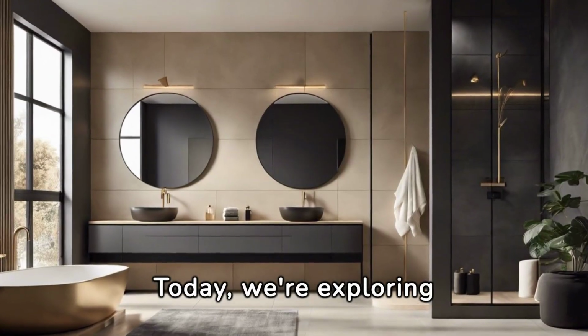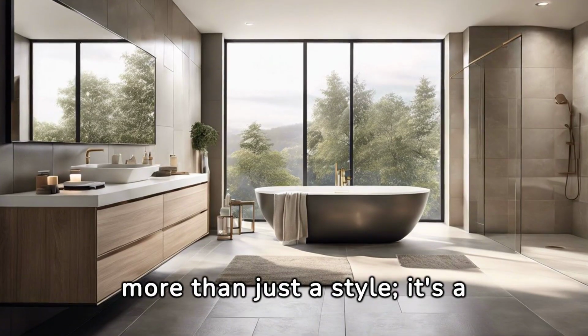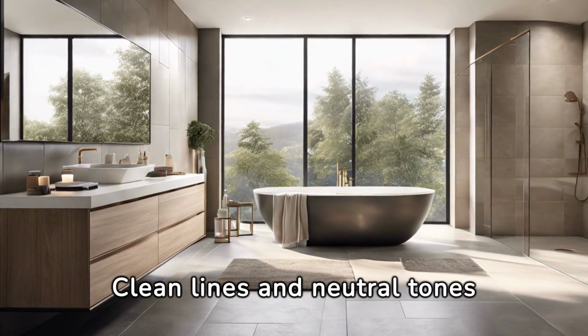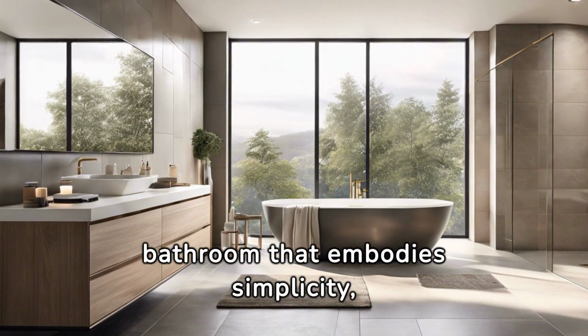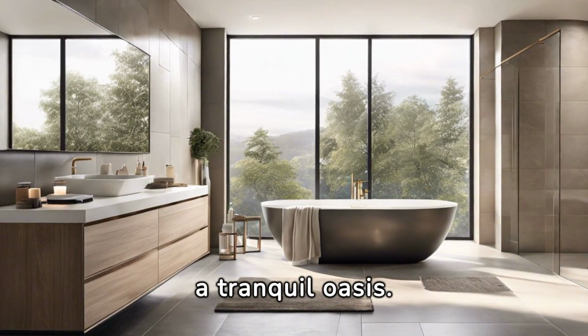Today, we're exploring bathroom trends for 2024. Sleek minimalism is more than just a style, it's a statement. Clean lines and neutral tones combine to create a bathroom that embodies simplicity, transforming your space into a tranquil oasis.